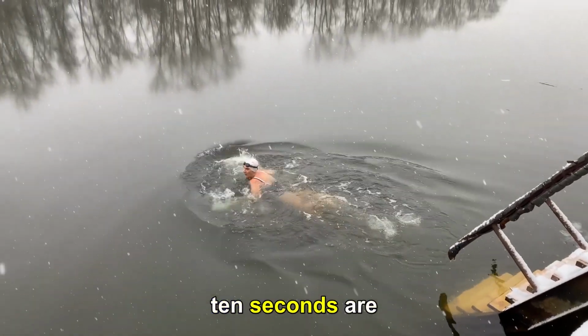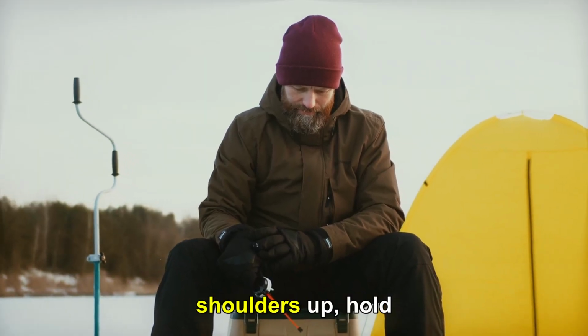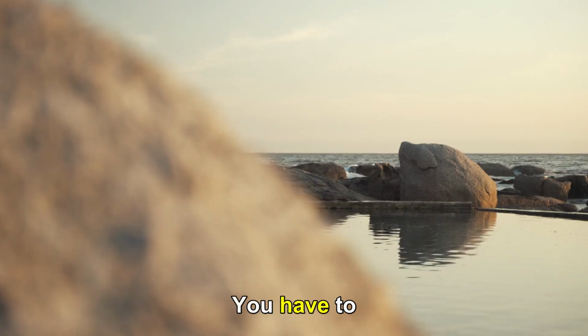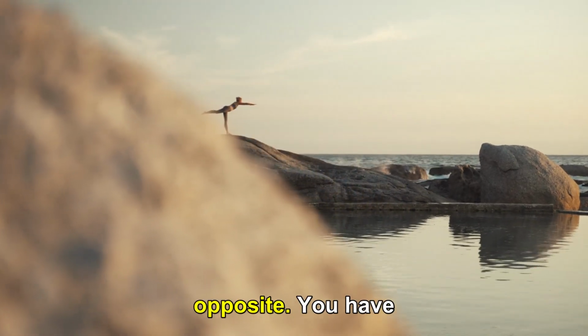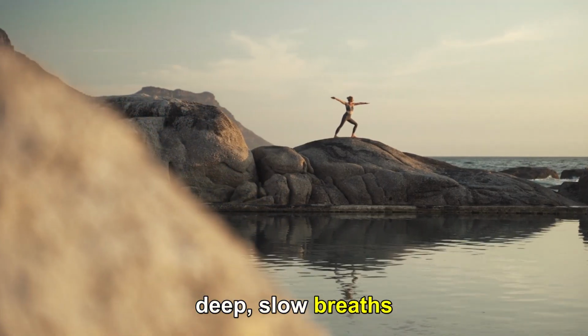The first 10 seconds are going to take your breath away. The mistake people make is that they tense their shoulders up, hold their breath, and panic. You have to do the exact opposite. You have to drop your shoulders, embrace the cold, and take deep, slow breaths to tell your brain that you are safe.